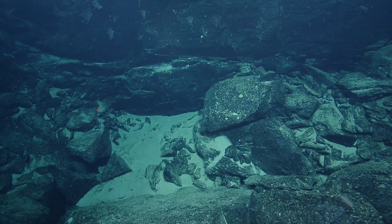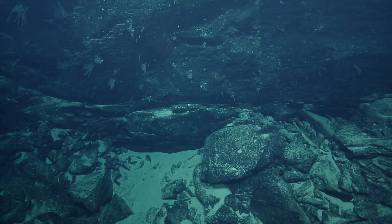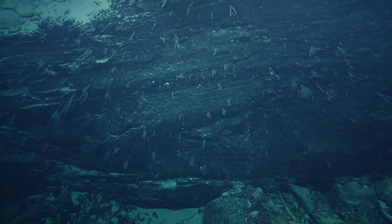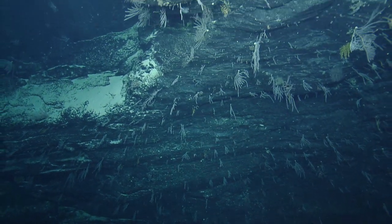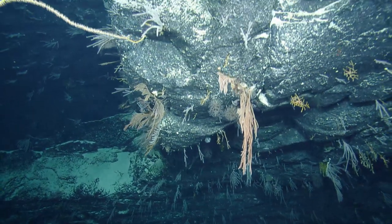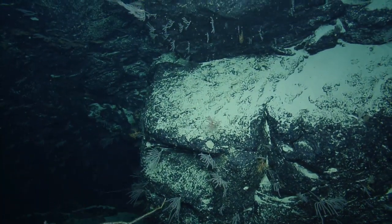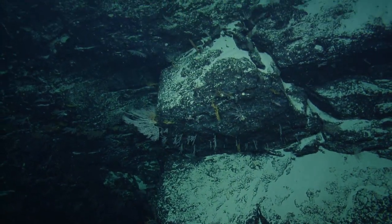All right, going up. Rudder. How many floors do we think this is? Wow. Look at that. These corals like the overhang. What is that? Whoa. Do we have a theory why the corals like to be on vertical?